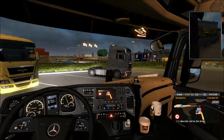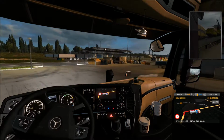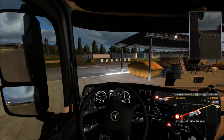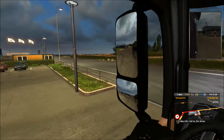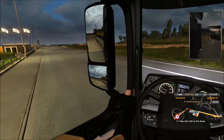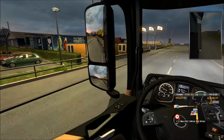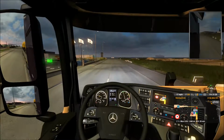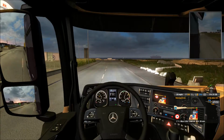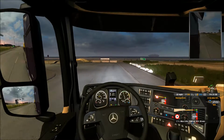There's a couple of MENs here. That will be one of my future videos. I'm driving the Euro 6 TGX, which is a mod by Madster. It's a lovely mod. I've got one of the older versions installed, so I'll download the most recent one and we'll do a journey in that, and compare that MAN to this Merc.